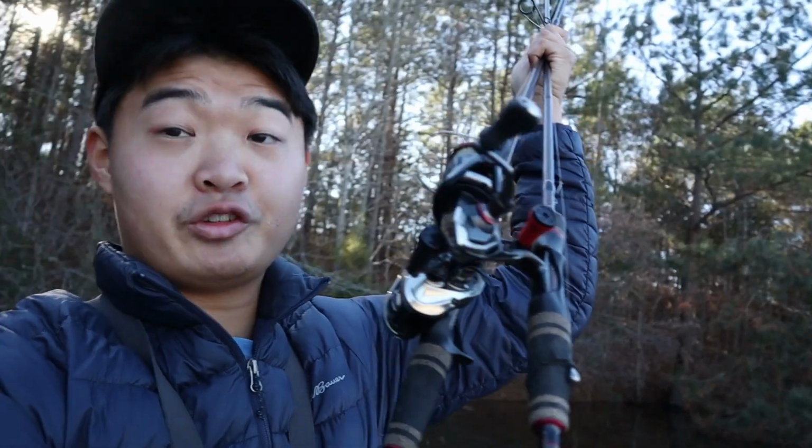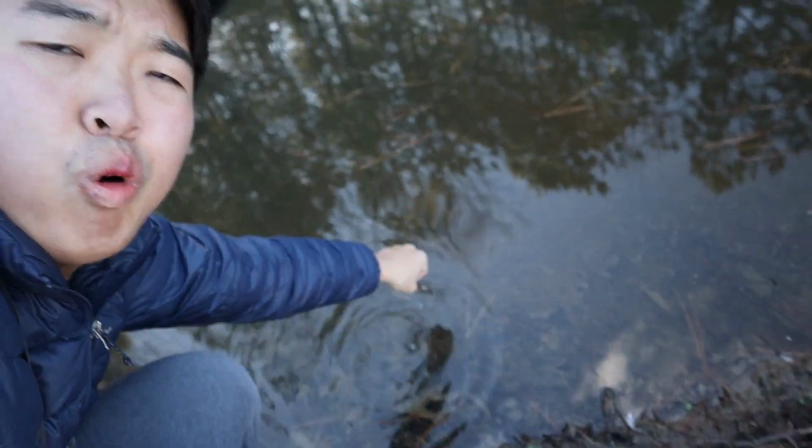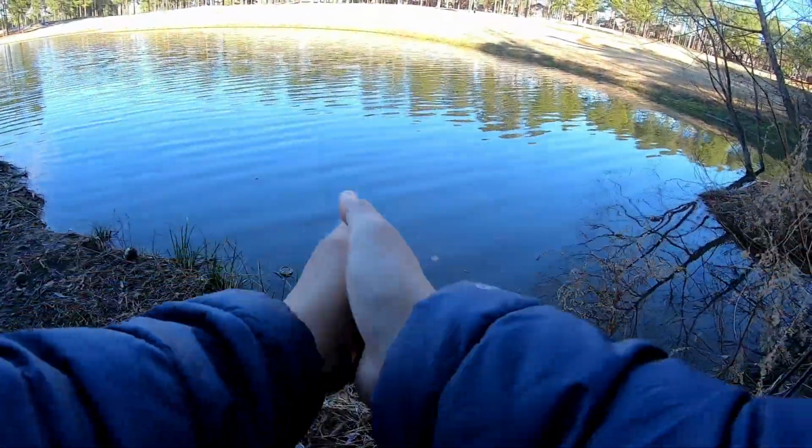All I got with me are 2 rods that I think we will be able to make anything happen with. And it actually rained last night, so that's freezing. If I was a fish, I would not want to eat anything right now. We got about 2 hours to make it happen, so fingers crossed they bite.